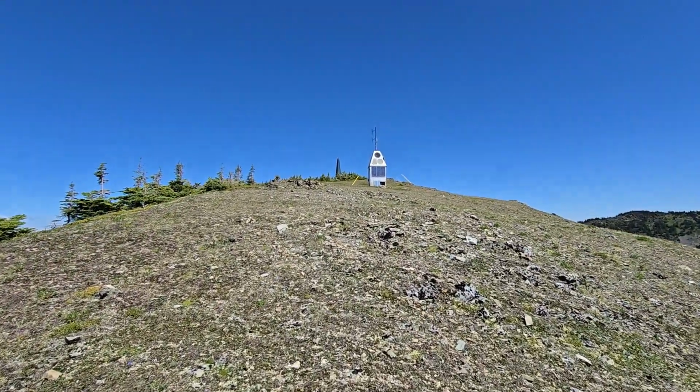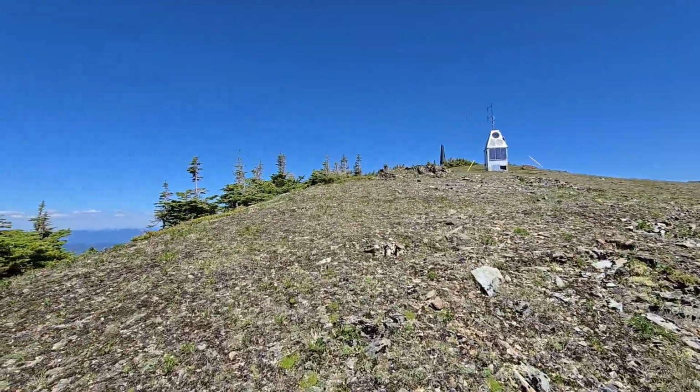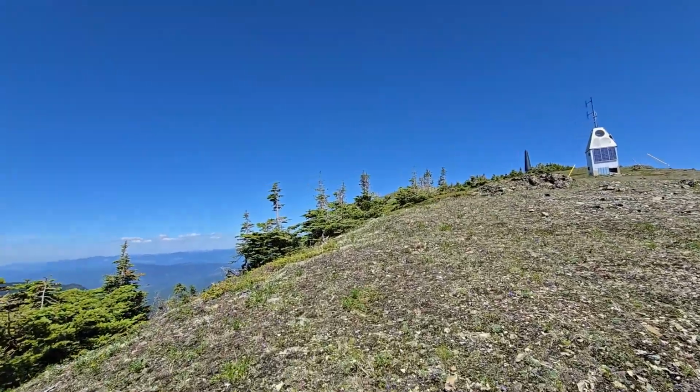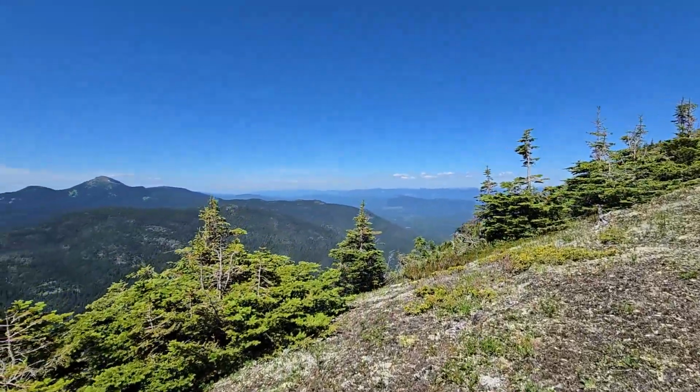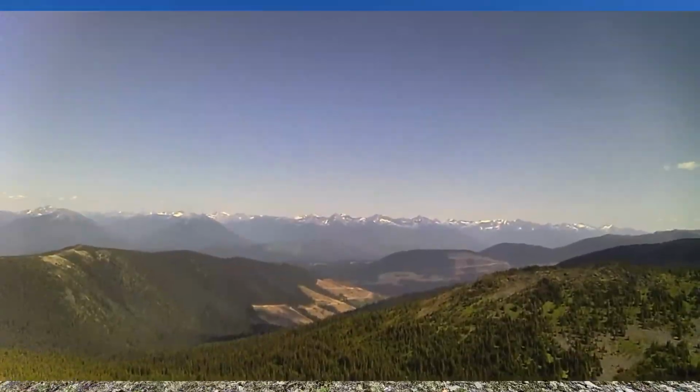I will catch my breath up here in a minute. Haven't drank water yet this afternoon. That's high on the priority list. We'll get here and we'll relax for a bit. Then we'll talk mountain. Almost there.